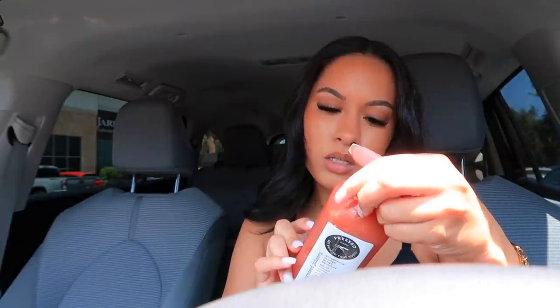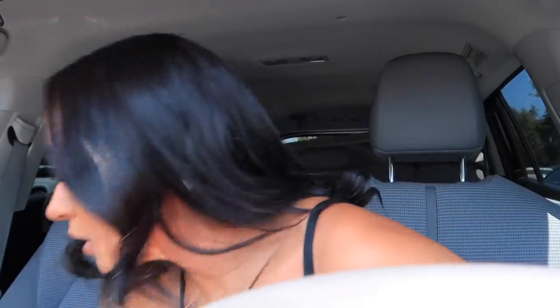Only thing is, this is very high in sugar. I didn't even think to ask that, but it has 43 grams of sugar. I don't know if I want to do that. That might be a no for me. This one has 49 grams of sugar. Sheesh.